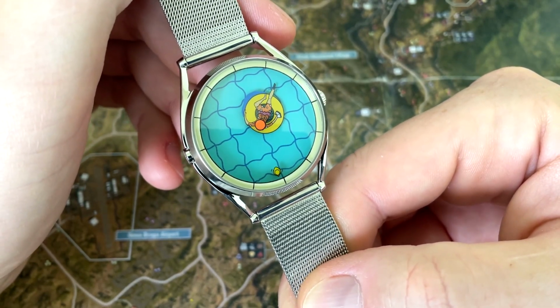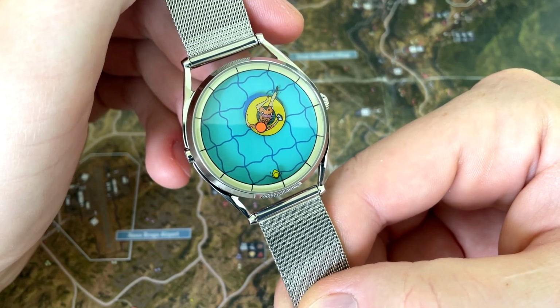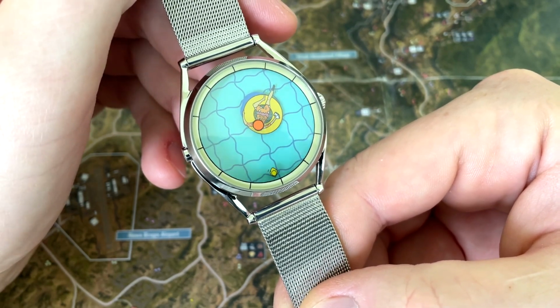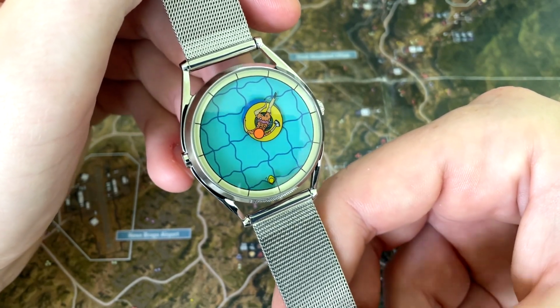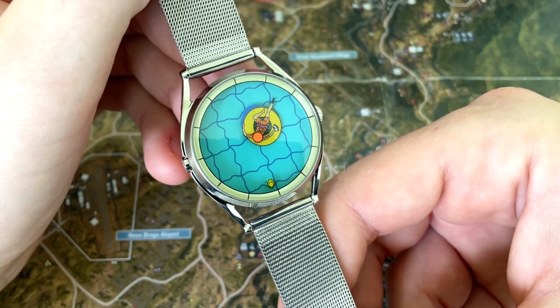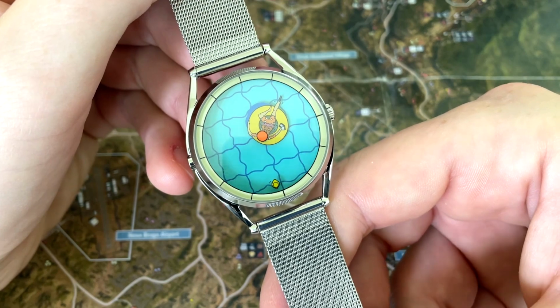Now, as far as lume goes, guys, you're not going to have any lume on this one. I did check. No lume. Could be a good thing, though. Maybe in the long run, it means the dial will never really get any stains on it or aging from older lume. And who knows, maybe one day this could be an extremely collectible one. Maybe even without the lume. Maybe they're going to make one with lume on that minute and hour hand. Who knows?